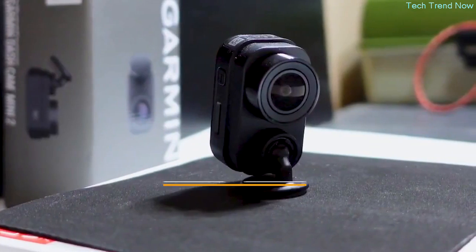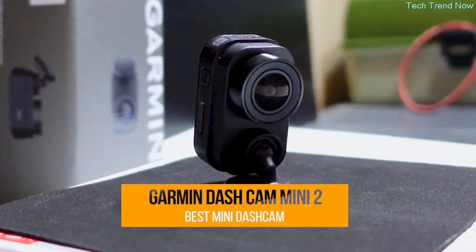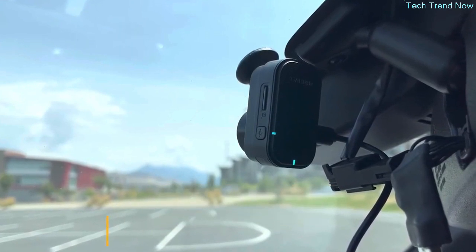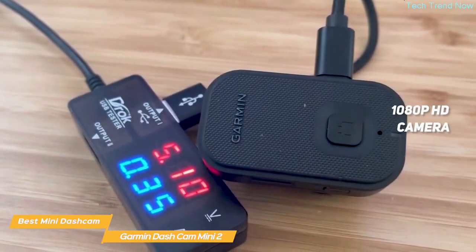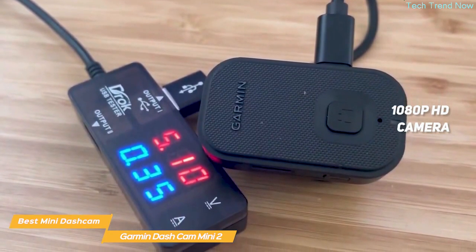Next on the list is the Garmin Dash Cam Mini 2, my choice for the best mini dash cam. The Garmin Dash Cam Mini 2 is a small and discreet dash cam that packs a punch when it comes to features and video quality. Despite its compact size, the dash cam is equipped with a 1080p HD camera that records video in crisp detail day and night.